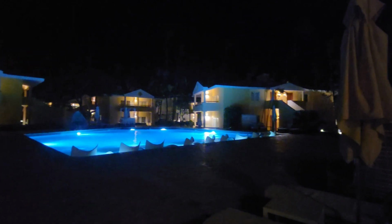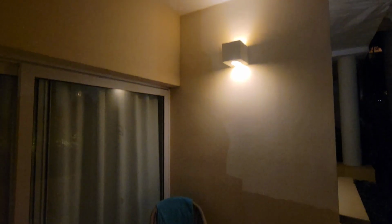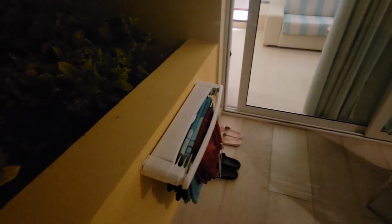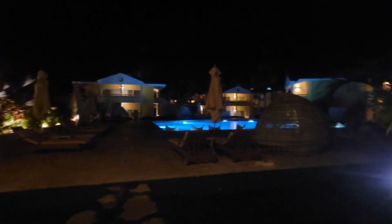Here is the big picture of this junior suite pool access room. You are on the first level and there is a pool right outside your patio, making it easy for a morning dip or a night swim. On your patio, you'll find 2 chairs and a center table and a drying rack. Here is another view of the patio and the walkway out to the pool.